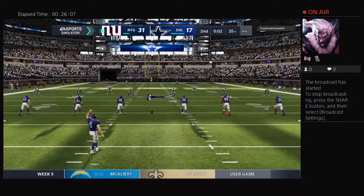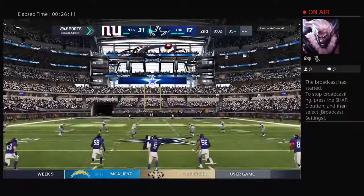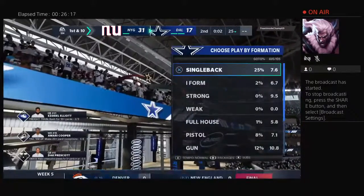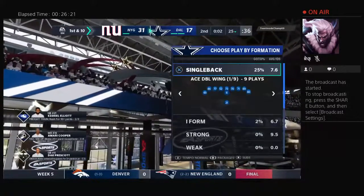Graham Gano set to kick off. So barring a touchback, this is likely the final act of the half as the kick is away. And this will not be returnable. It's out of the back of the end zone for a touchback.